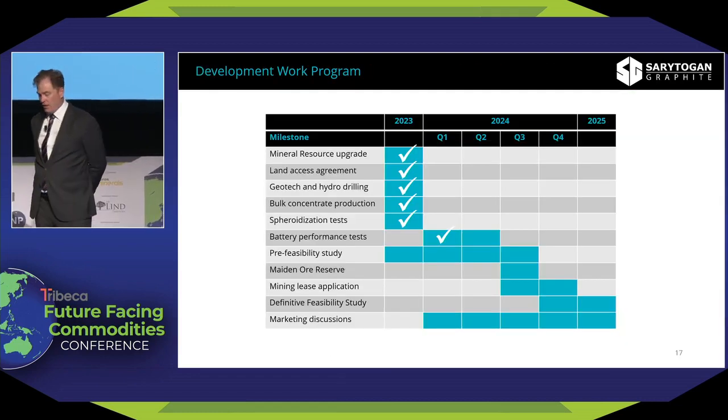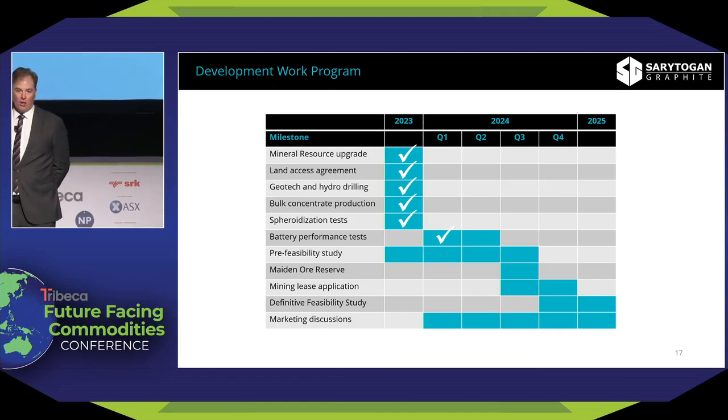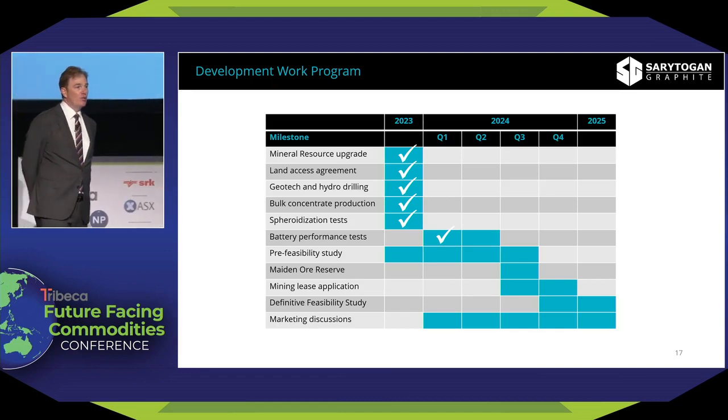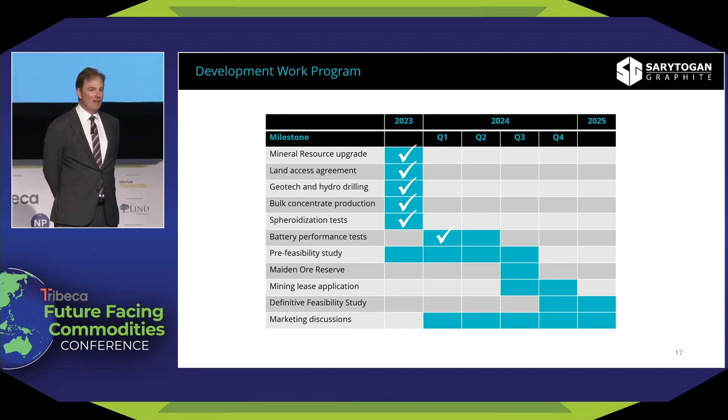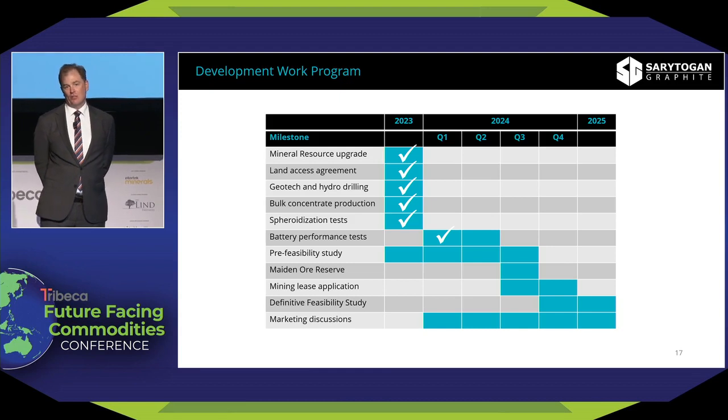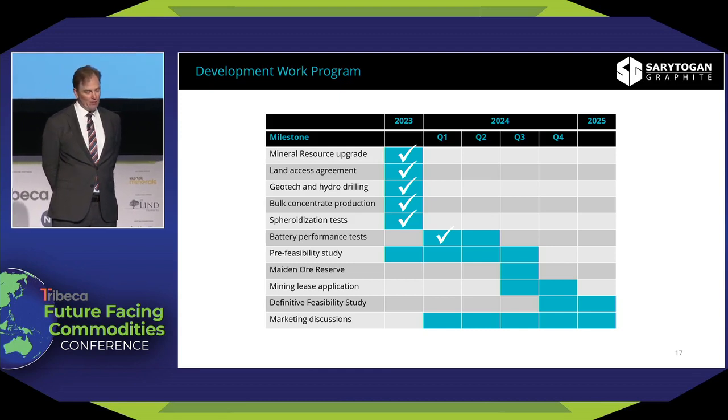All of that is feeding into our work program. And as I mentioned right at the start, we are going to land our pre-feasibility study in about 3 months' time in Q3, to turn all of my rhetoric into numbers, and you'll be able to see these financial returns for yourself. High revenue, low costs, and that pre-feasibility study will demonstrate those numbers in a few short months.